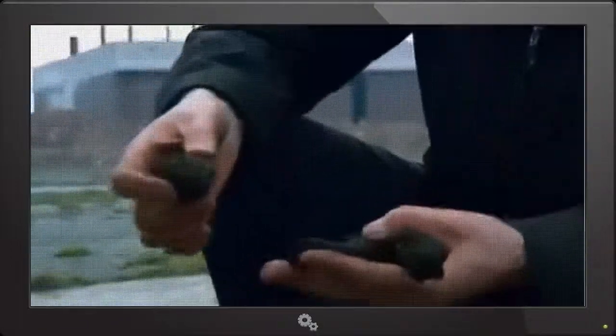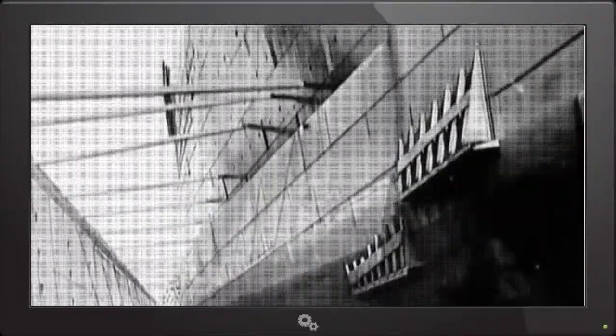Is it likely that any of these items could have been used to build the Olympic and Titanic? Well, this is the slipway that the Titanic came off. I cannot guarantee you that they came off Titanic, but one never knows. Sure. Over 3 million of these rivets were used to hold the plates on the Titanic's hull together.